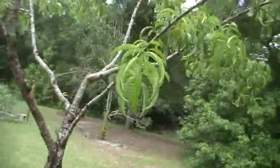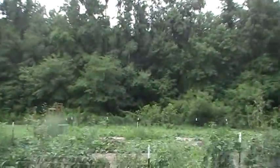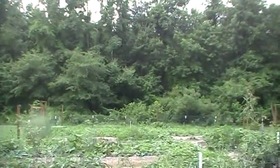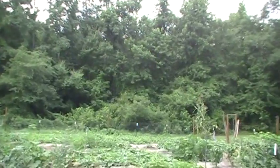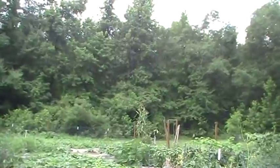We got plenty of melons. Me and my wife were just out counting the melons for our actual watermelons in our watermelon patch, and we have about 15 to 20 watermelons growing in the patch over there. So that is really good.